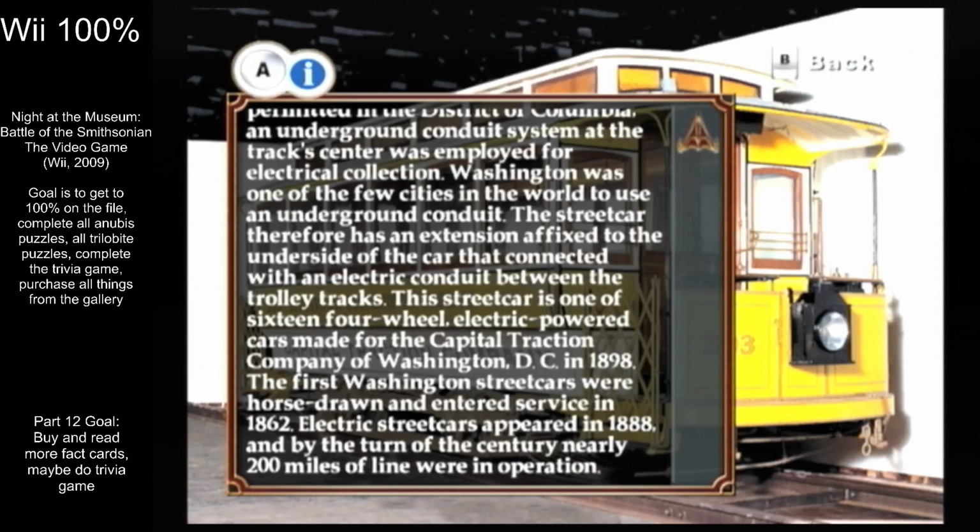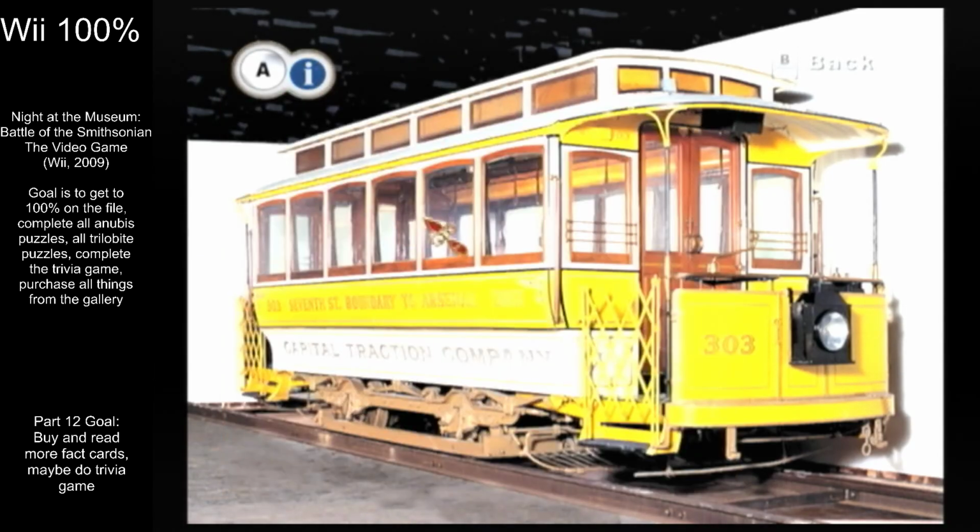in 1898. First Washington streetcars were horse-drawn and entered service in 1862. Electric streetcars appeared in 1888, and by the turn of the century, nearly 200 miles of line were in operation. Crazy.